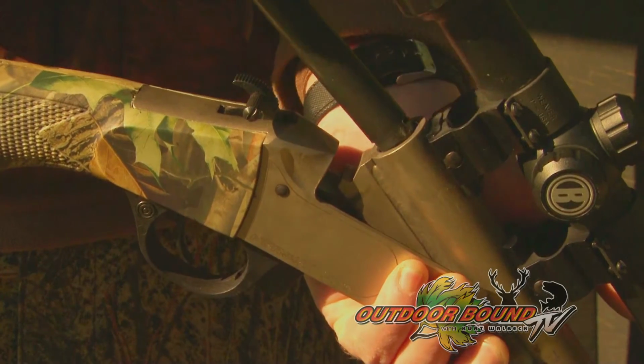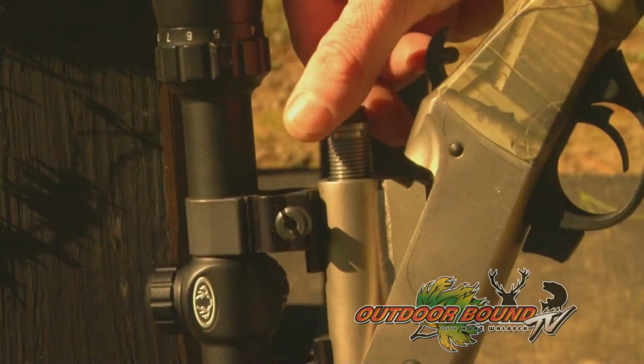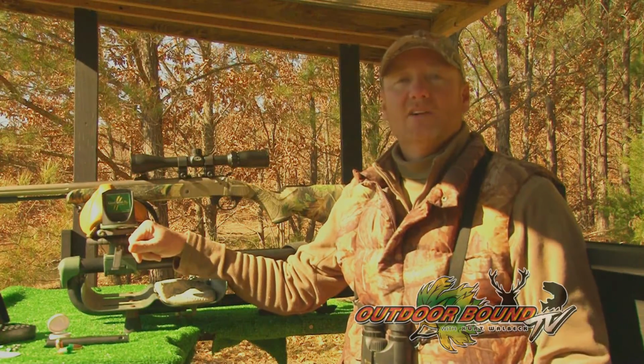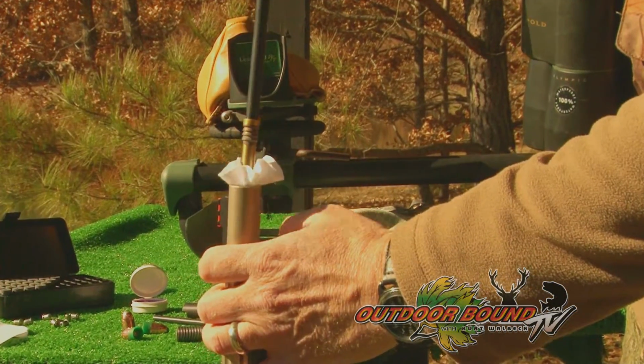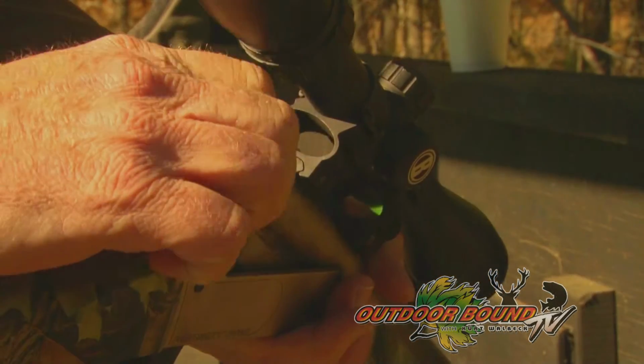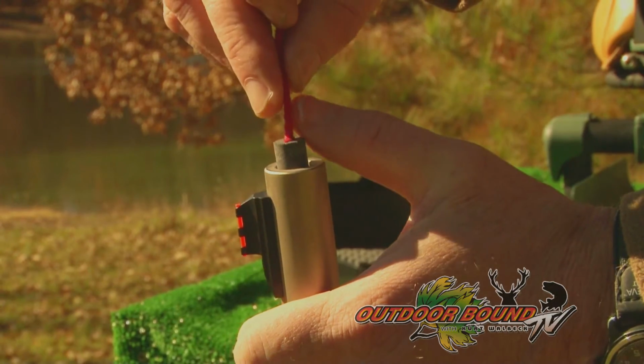Now, for me, when I'm shooting at the range, in between shots, I'll remove my breech plug. I'll run one dry patch down the barrel to remove any excess powder and residue left from the previous shot. Replace the breech plug, and then go ahead and load my next shot.